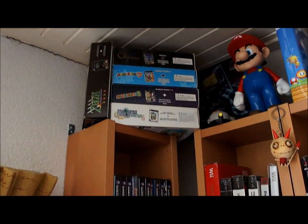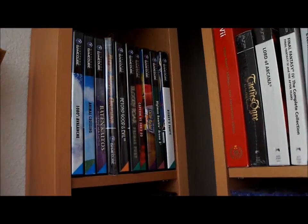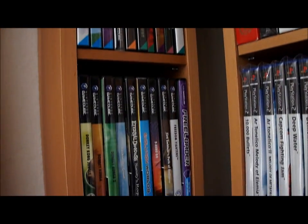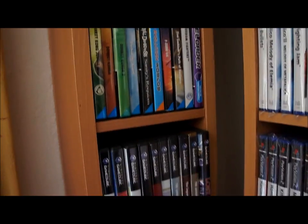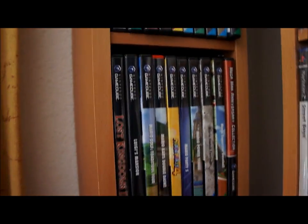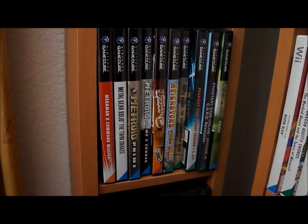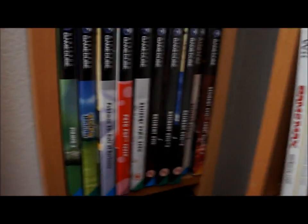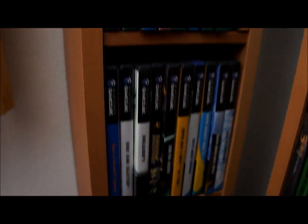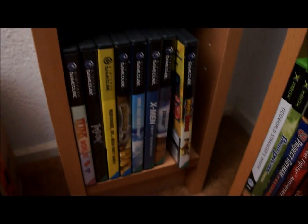GameCube. These are all the 5 GameCube big box versions that got released in PAL. And these are my GameCube games. My GameCube collection is near complete for me. It has pretty much every good game, every rare game. There's not much I'm really looking for anymore in GameCube. So that was GameCube.